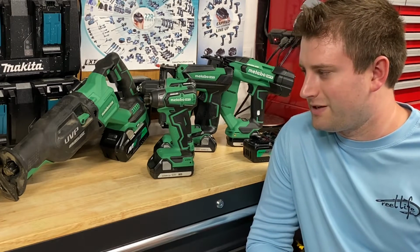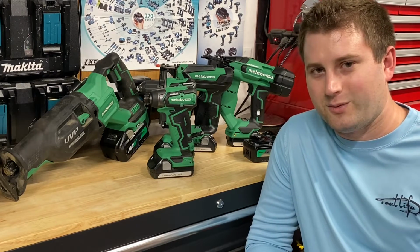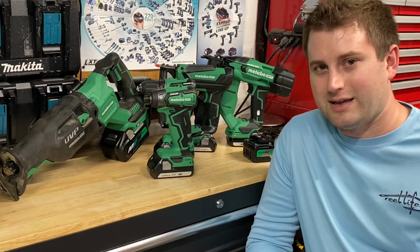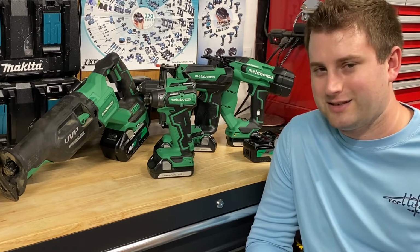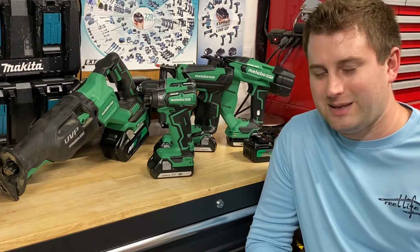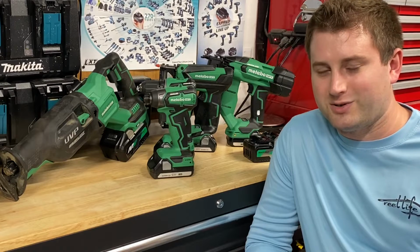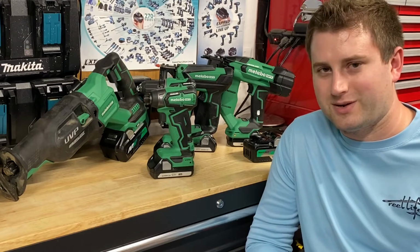One thing that Metabo HPT is known well for is the multi-volt battery system, which is very similar to DeWalt FlexVolt, have you ever heard of that before? It allows the batteries to run on two different voltages, either 18 volt or 36 volt. So those batteries are backwards compatible with the 18 volt tools, as well as allowing you to use more powerful 36 volt tools. Metabo has really got some cool innovation here. It's pretty unique, and the only other brand that does that is DeWalt, but I feel like DeWalt doesn't push it as heavily as Metabo HPT is pushing it right now.